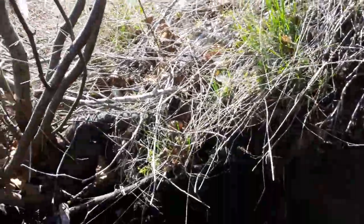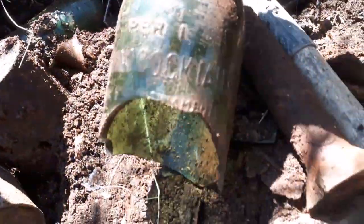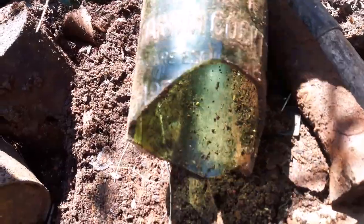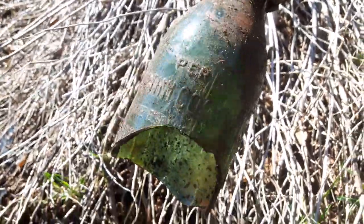Alright, off in a different little section here now, folks. Pulling out some interesting stuff here. This would have been nice. It is all embossed. Sort of martini cocktails. I don't know how well you can see that. Beauty.